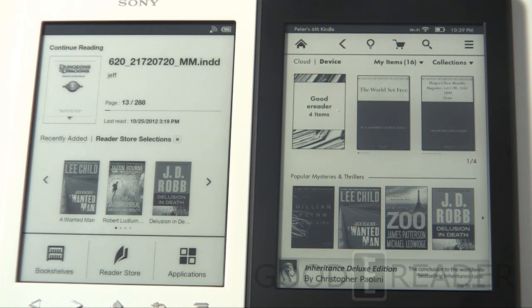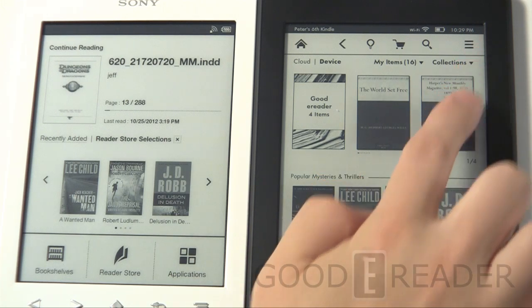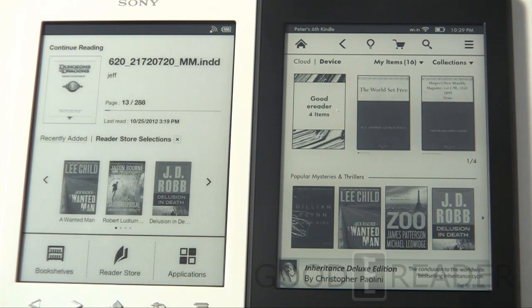To give you a sense of what these things can do, the Paperwhite is 6 inches and so is the Sony. You have 800 by 600 on the Sony in terms of resolution versus 1024 by 768 on the Paperwhite. So huge upgrade on the resolution and graphics processing.